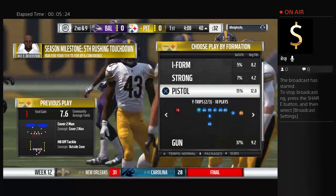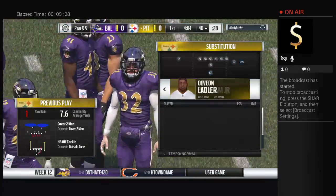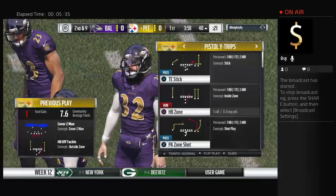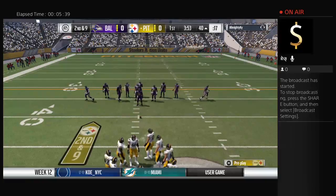It's really simple to say that they know their identity, that they are a passing team. But one of the reasons that they're so successful, they know how to mix in the run and make sure that they keep the defense off balance and not able to just simply say, let's go get the quarterback and disrupt things. See if they stay on the ground for second down.